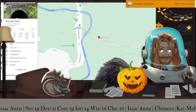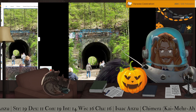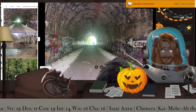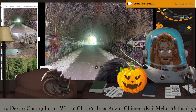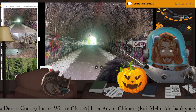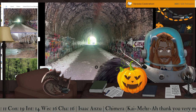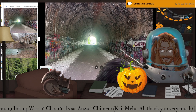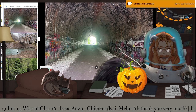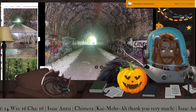The Moonville Tunnel. It's very graffiti laden. So what's so haunted about the Moonville Tunnel? That doesn't seem to be it.